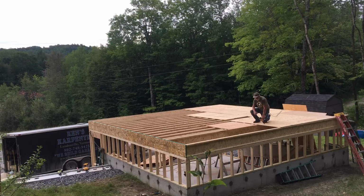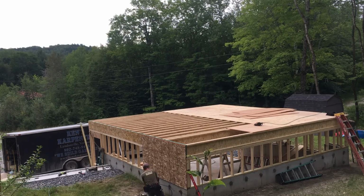These are lining up great. Why does that always surprise me? Wow. Closing it in, man. Closing it in.